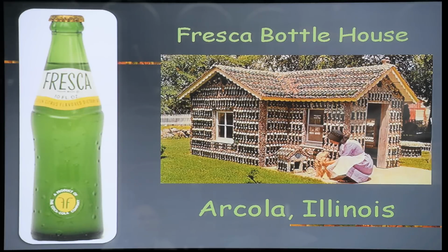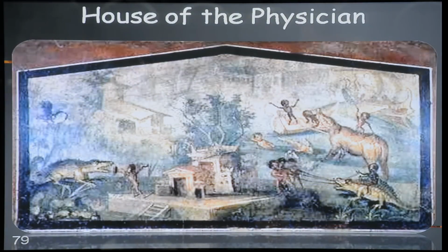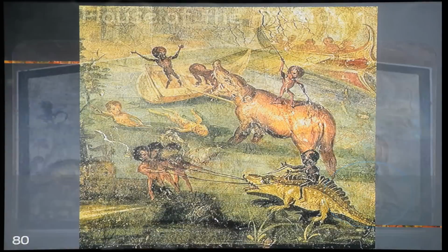Okay, let's get back to our fresco here. This is the house of the physician. It's about 5th century or 1st century AD. We know this had to be done before the volcano hit, so it's at least 2,000 years old. This is a Nile scene. Now, question is, what's that creature right there? Let's take a look at it.